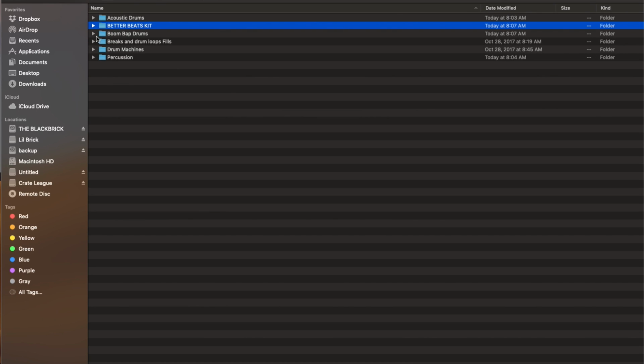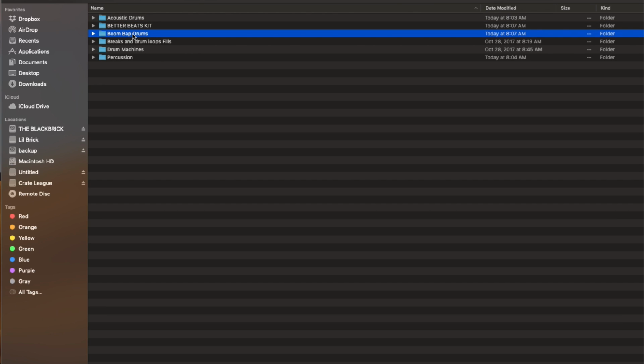I actually have my boom bap type drums separated from my other drum folder because I don't make a lot of boom bap beats, but I like to have all of them in one folder. If I'm on that vibe that day, I specifically can go to that folder and just get it and cook it up or whatever. So boom bap drums, throw them in a folder.